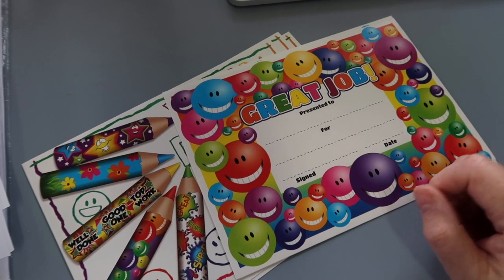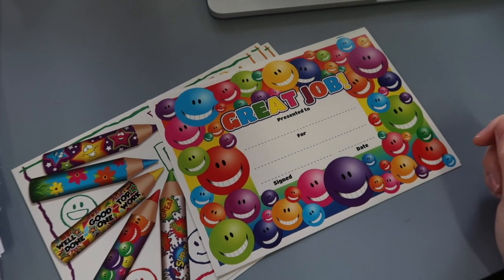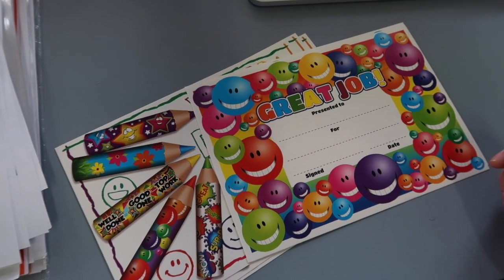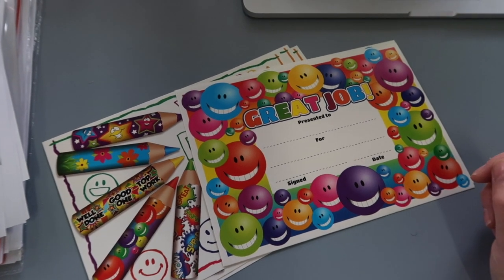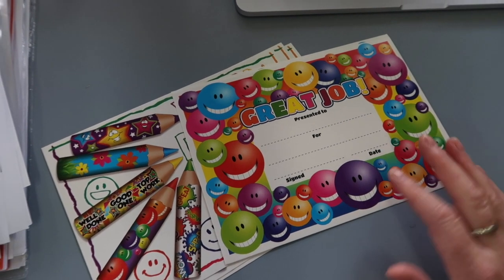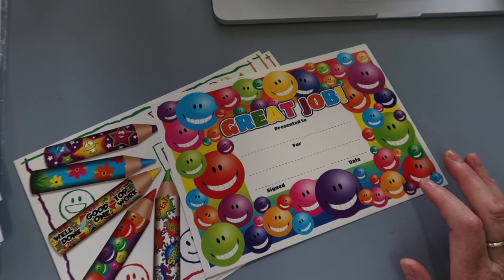I often also get asked about behaviour management in my classroom. Generally speaking, the current school that I'm at, we have very few behaviour issues, but I have in the past taught at some very difficult schools. The best thing that I've found, apart from setting up really clear expectations and norms for your classroom, is to catch children doing the right thing. So I'm a big certificate person.